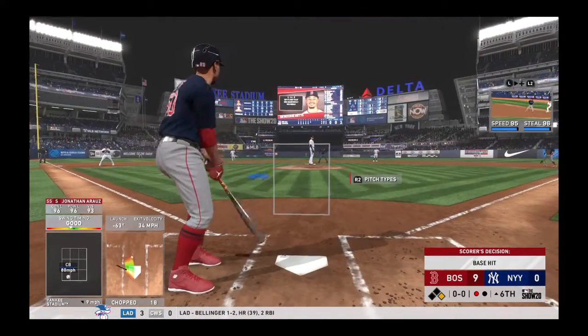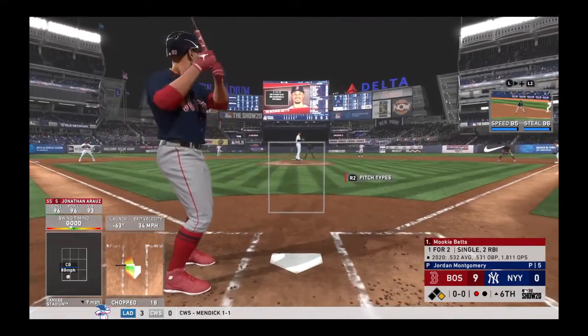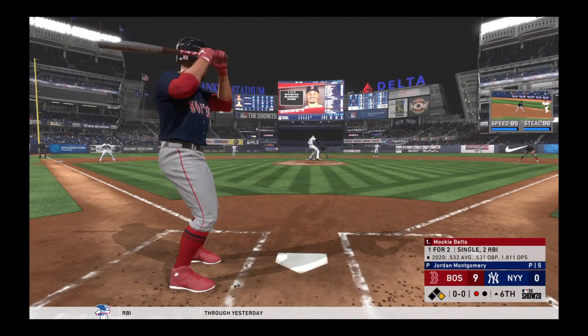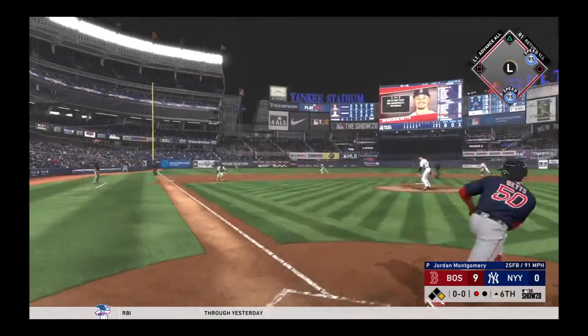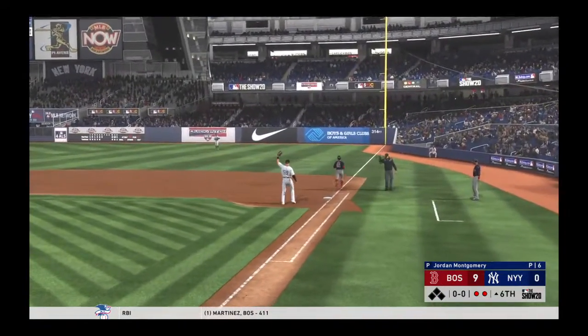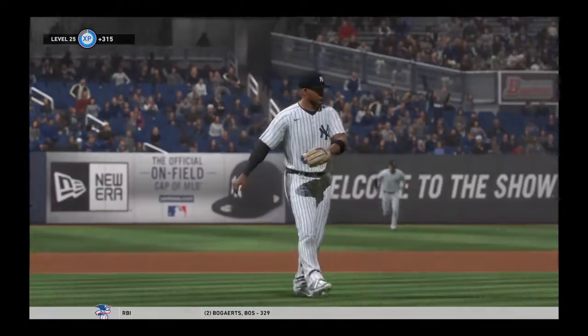Now batting, right fielder, Mookie Betts. So that'll bring in Mookie Betts. He grounds it sharply to third. LeMahieu for 1. On to Voit, an inning-ending double play.